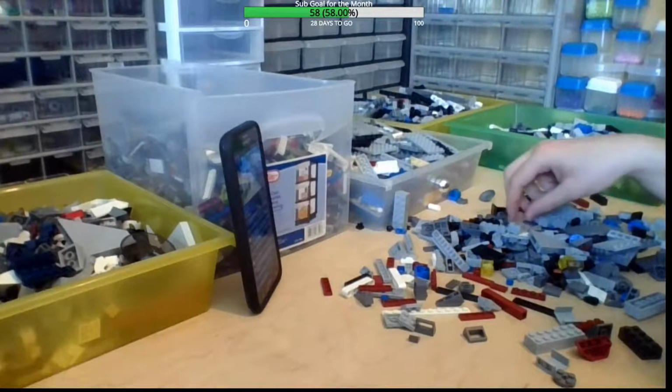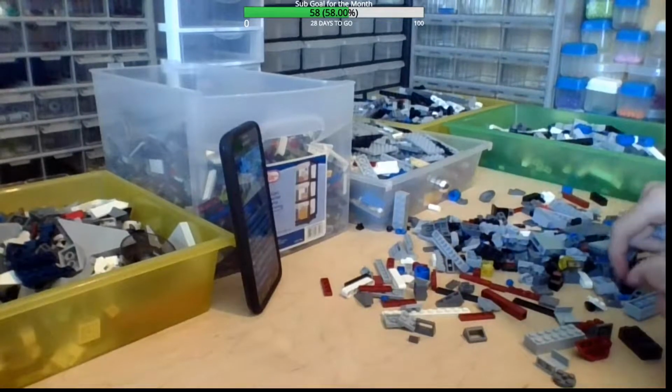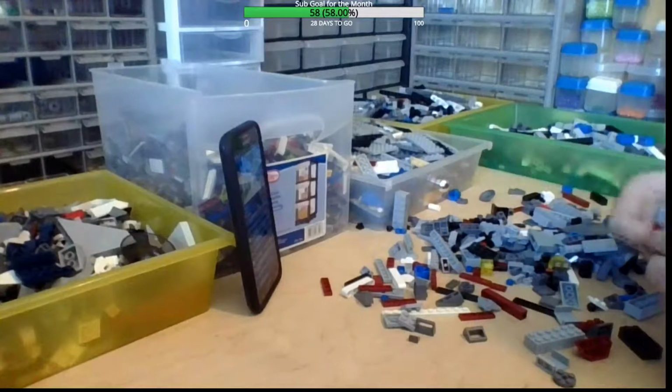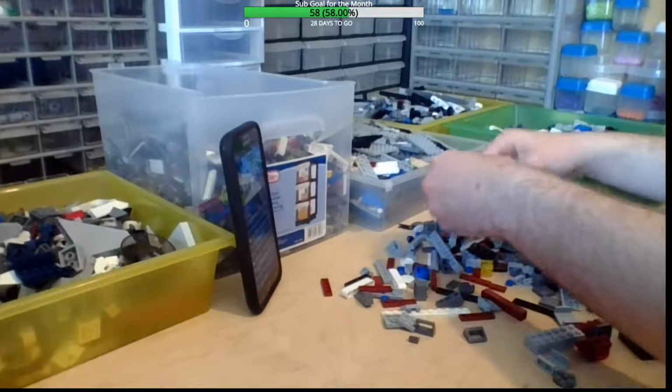Most of them are brick built. Hey, that's fine, as long as they look good. Doesn't matter if they're brick built or not.